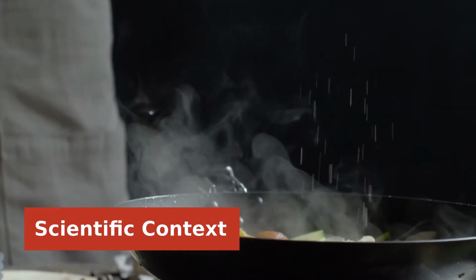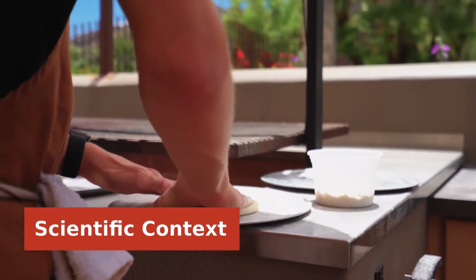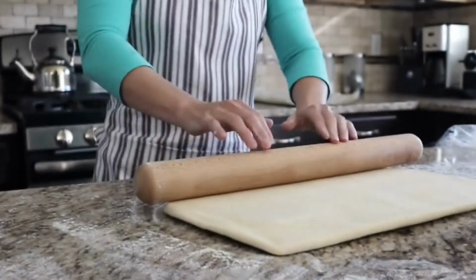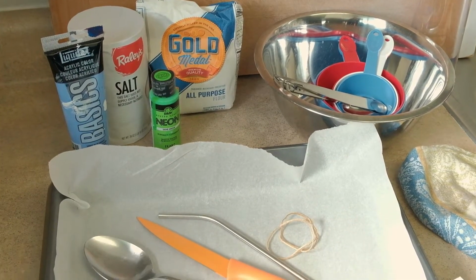So today we're doing a salt dough activity. So let's talk a little bit about why the science of salt dough works. The main purpose for having salt in the dough mixture is to form a solid basis around the flour particles when it has dried. Once the water has dried and the mixture has been kneaded, it leaves the salt behind, which holds all the flour particles together, making what we know as salt dough. Now that we've listened and learned, let's get our hands dirty.